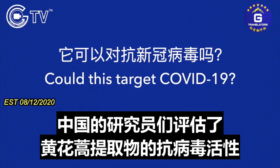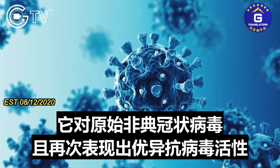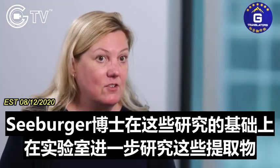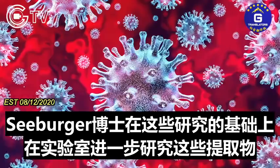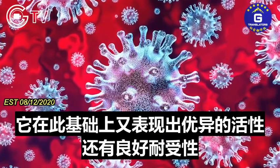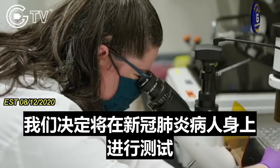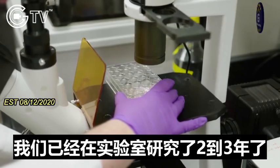Investigators in China assessed the Artemisia annua extract's antiviral activity against the original SARS-CoV and showed that it had good antiviral activity again in the laboratory. And so Dr. Seeberger was building on that work and tried out the extracts against the current SARS-CoV-2, and again showed good activity. Based on that, and again its good tolerability profile, we decided that we would test it in patients who have COVID. We've been studying it in the laboratory for 2 to 3 years.